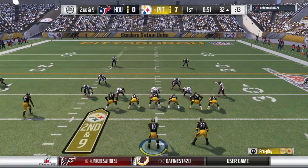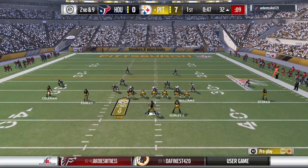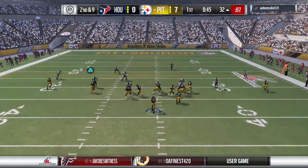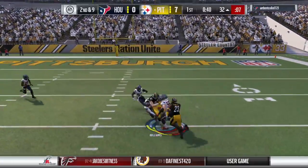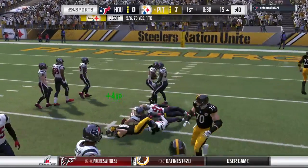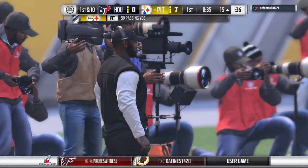Let's go. Green, 39. Over. Watch it now, Barney. Here's Goff now on 2nd down. Got a man over the middle. It's Williams. And taking it to the 15-yard line before he's brought down.